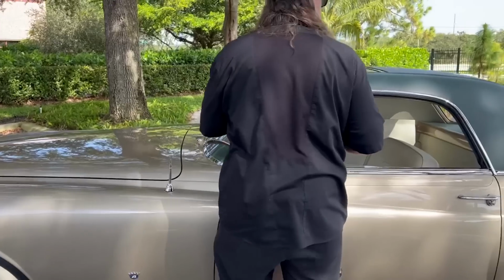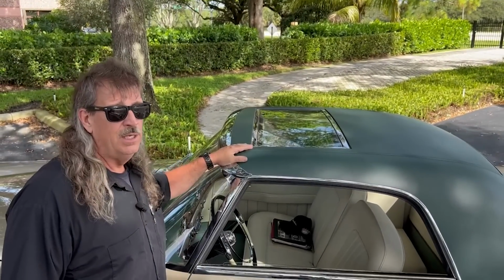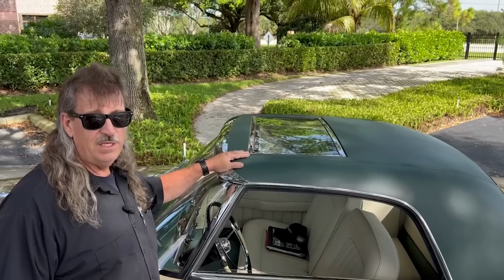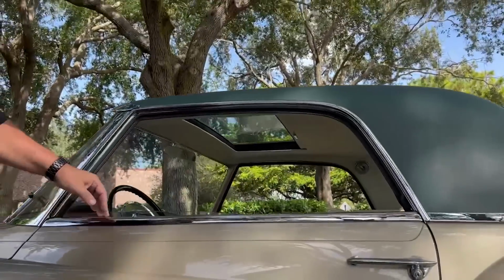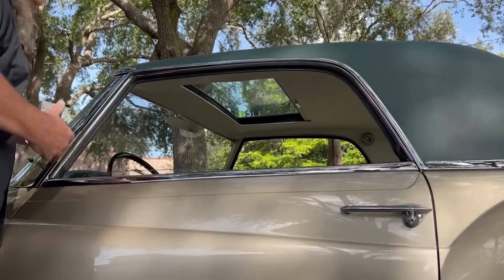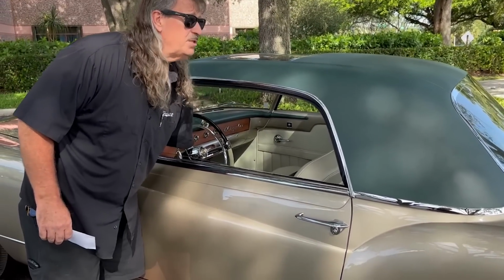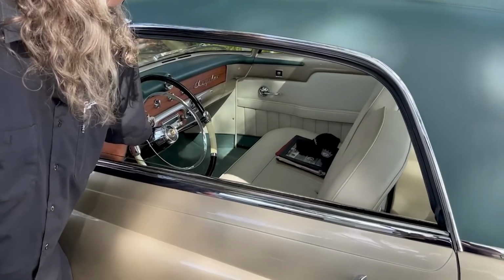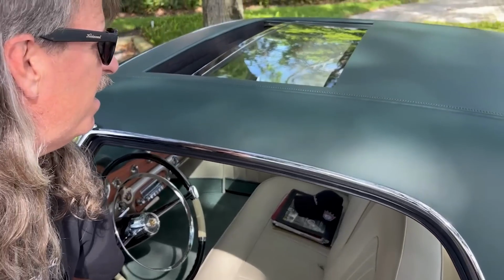Another very unique feature is the power sunroof. Now, when we restored the car, we discovered that it was made out of the components from the original Chrysler power seat and controlled with the same switches. Now, this car features a manual seat, and what's unique is that the seat tracks actually said Fiat on them. So it's a little noisy, but it works perfectly.